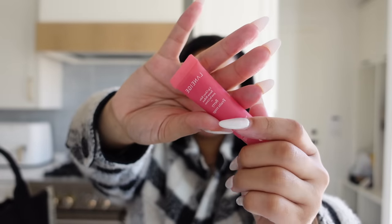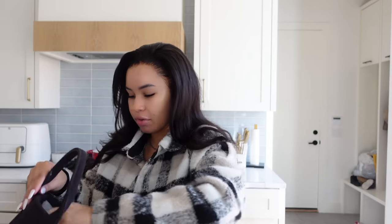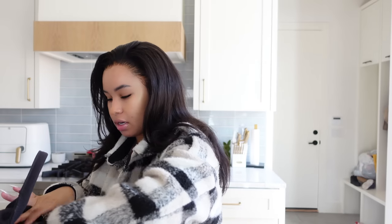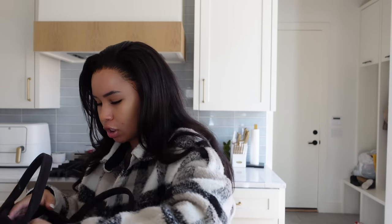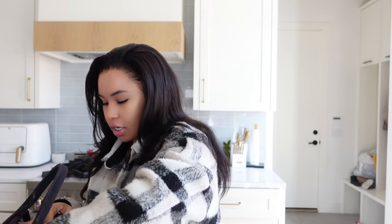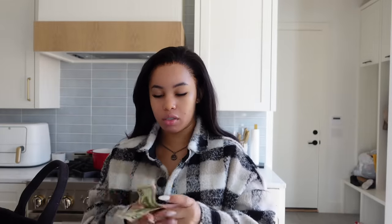I think I'm gonna take my pink Laneige lip gloss instead of Summer Fridays today. And then I'm gonna take a hair clip just in case. I love these ones from Amazon with the pearls. I think they're so cute. Got a little bit of cash in here. I have the travel size Scarlet Poppy, so of course I'm gonna take that. I'll usually spray myself right before I get out of the car, so I just go in smelling nice and fresh. My wallet. I have like 40 bucks.